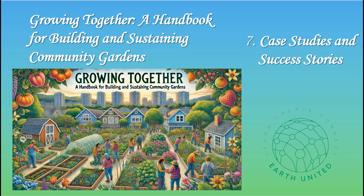But for now, I think we've laid a good foundation with these inspiring examples of community gardens that are thriving despite the challenges. Absolutely. And it's clear that these gardens are about so much more than just growing food. They're about cultivating connections, fostering resilience, and building a more sustainable and just future for everyone. Couldn't agree more.